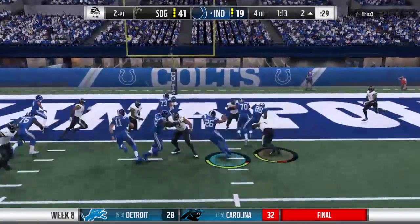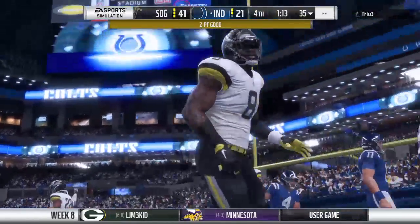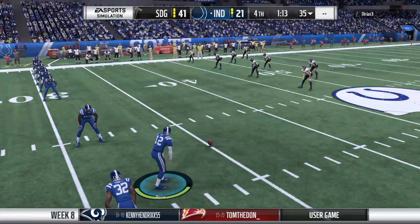They'll try to run it in with Bell. And he will find the end zone again. So he gets the touchdown and the 2-point conversion. And that'll cut this deficit down a little bit further.